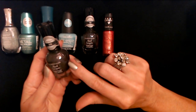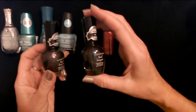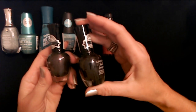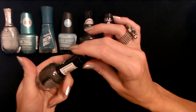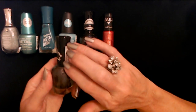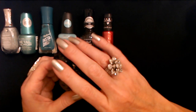Now we have another one of these Clean Color nail lacquers. And this is also Duochrome 3D. These colors are pretty similar, but there is a slight difference there. This one is number 309, Bold/Classic. And it looks like it might be just a tad lighter than this one, just a little bit lighter.